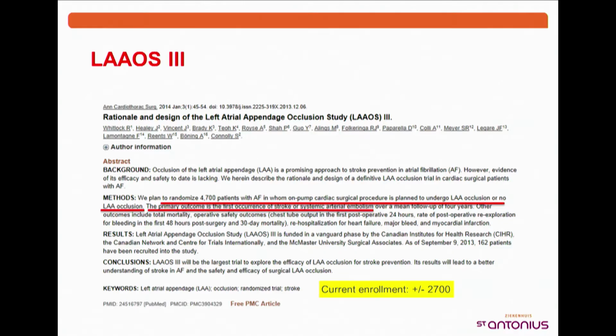The LAOS 3 trial randomizes people undergoing on-pump cardiac surgery, all of them AFib patients, to exclude the left appendage or not. The primary endpoint is stroke or systemic embolization. We have to wait until 2021 for the final results. The current enrollment, I checked it yesterday, is 2,777, so about 2,000 patients to go. Worldwide, about 100 centers are participating in this trial. So this trial will at least give us an answer for the AFib patients.